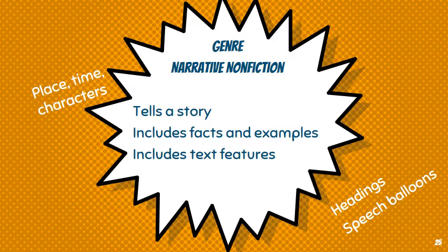So what does the narrative non-fiction tell us? It tells a story, it includes facts and examples, and it includes text features. So when we say narrative non-fiction, again I repeat, we mean there is a story that includes real information, it includes facts. So it tells a story, it includes facts and examples, and it includes text features.